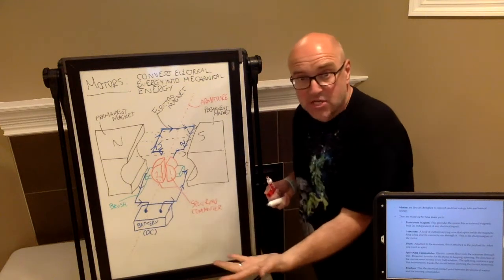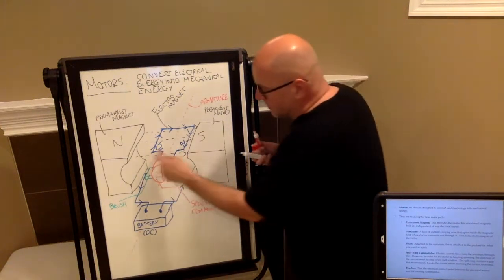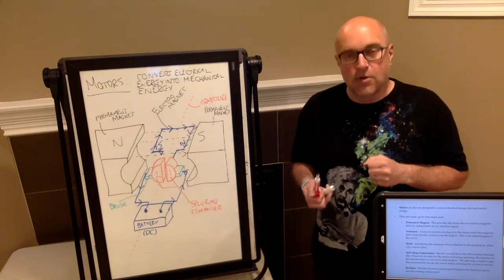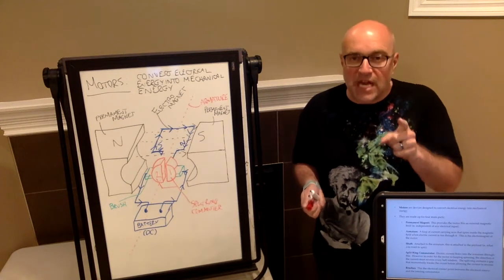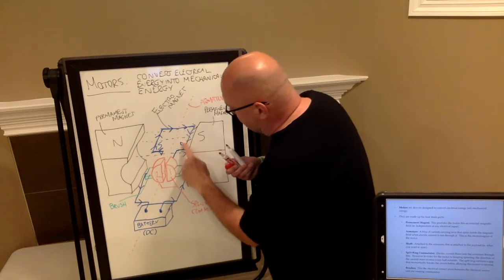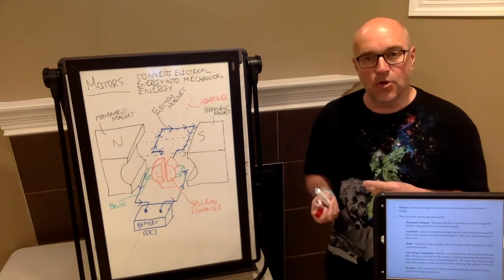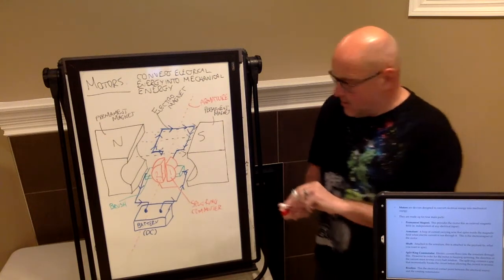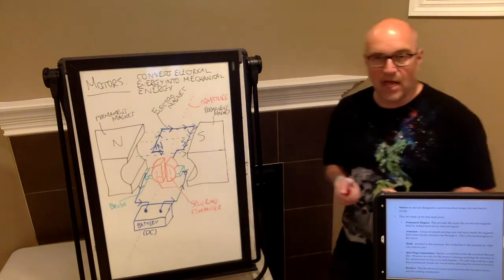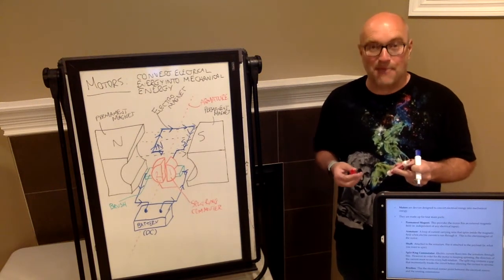This circuit hasn't changed. All that's changed is the orientation of the split ring commutator, and that's going to cause my circuit in my electromagnet to change direction. Well, what does that mean about the polarity? If I change the direction of my electrical circuit in the electromagnet, guess what happens again? My polarity of the magnetic field will flip. So that's going to bring me back to a polarity of north and south, where the magnet inside of the permanent magnet isn't going to be happy anymore.